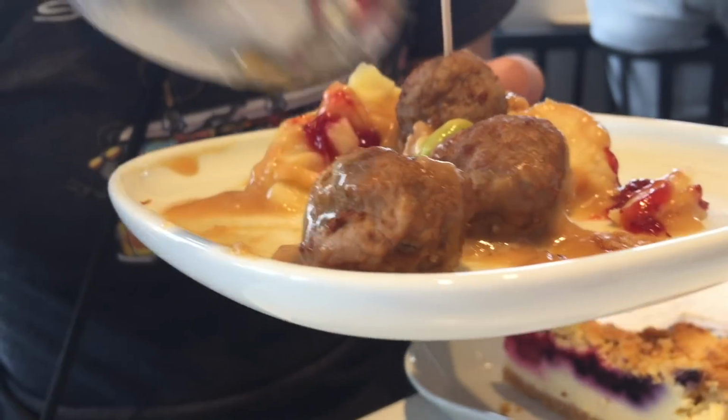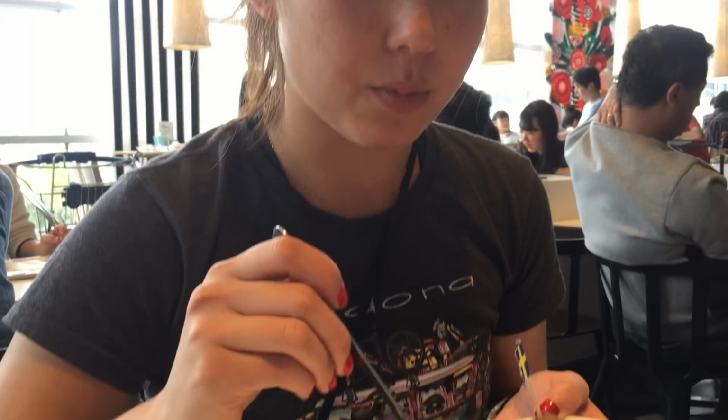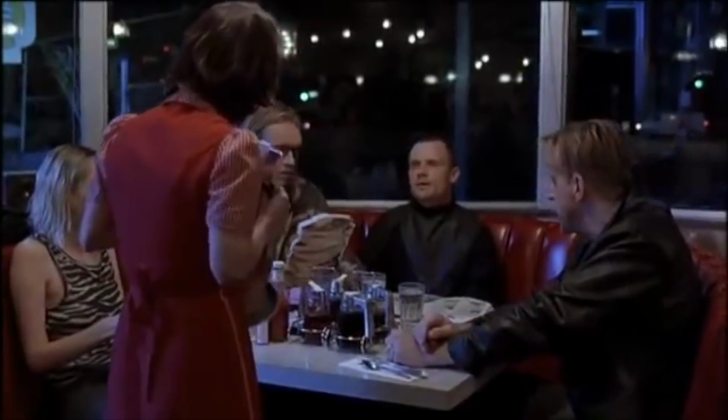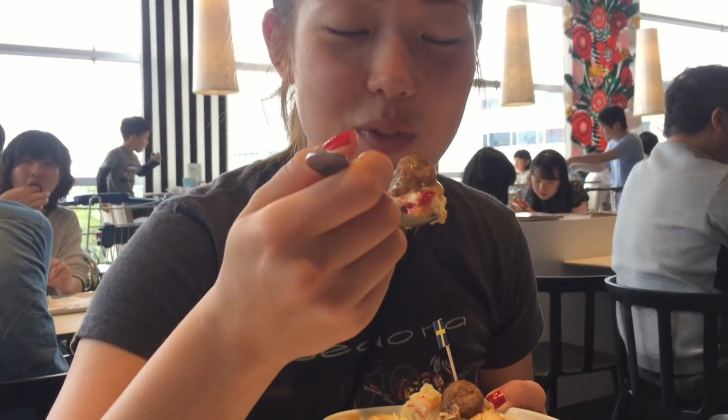Classic Swedish meatball. I think the gravy can have a little bit more of a taste, maybe. You know, it's kind of bland, but it's good with the lingonberry jam. Lingonberry pancake. It's better. Huh? Very good. Yeah. Very good.